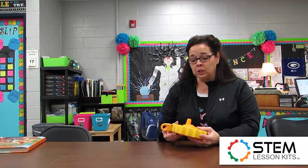STEM kits are amazing. The students love hands-on learning, and they actually can get a more realistic idea of what we're doing when they can actually visualize it. You propose a question, and then they try to answer that question, and you can bring out hands-on items for them to relate to it. So the looks on their faces whenever they see these items that they can work with, this particular project they absolutely loved.